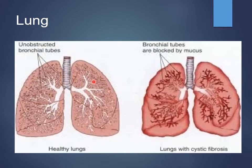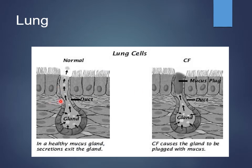So again, just looking at a normal healthy set of lungs versus chronically blocked up, mucus-filled lungs in a CF patient, you can see where it's a nice breeding ground for inflammation and a lot of bacterial growth. And if you imagine here, you have a normal gland that's secreting mucus. It can be eliminated pretty easily, versus having this blocked up mucus plug. That's where I see a lot of these issues that pop up with these patients. Okay.